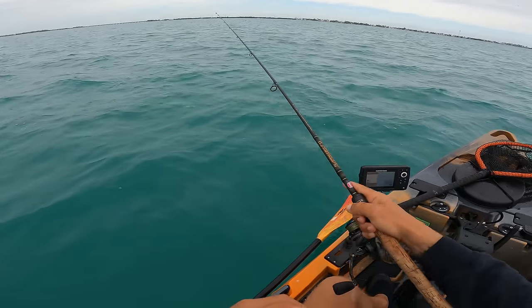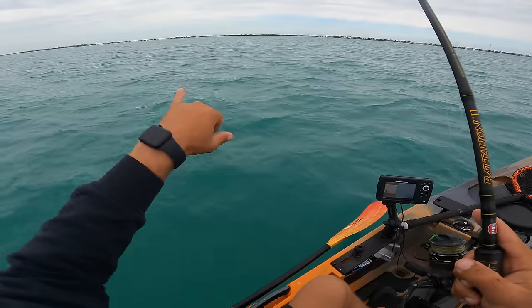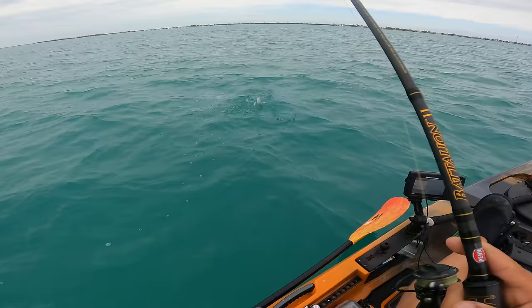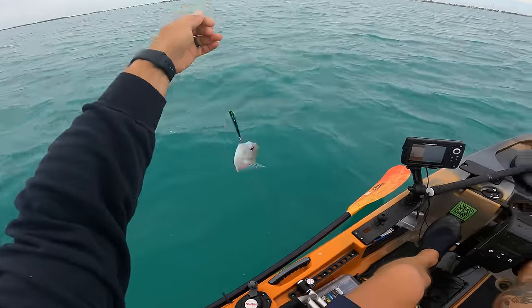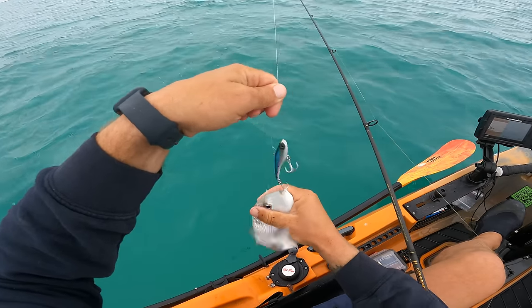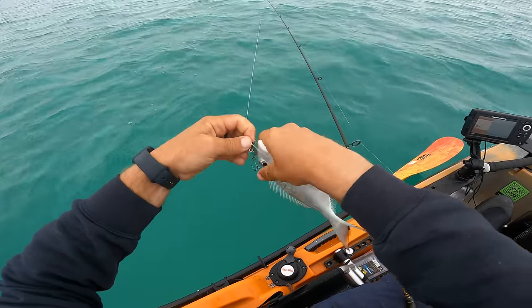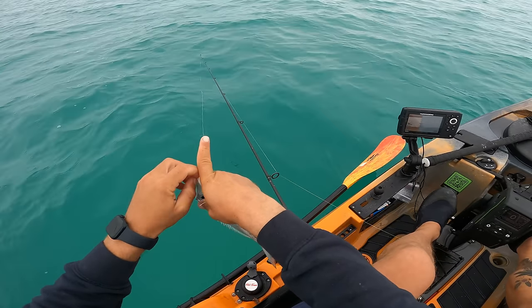I do think this is a popular spot, so it probably gets hit hard. So I think I'm gonna go back to the 10-foot drop and just work it. It's a porgy. I don't know the type of porgy. I think that's a knobhead, little head, grass porgy. Got a lot of different names, but either way, put them back for now.